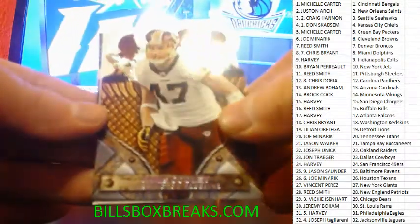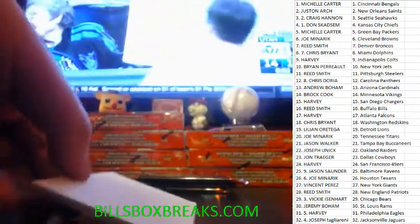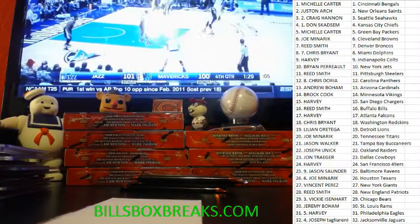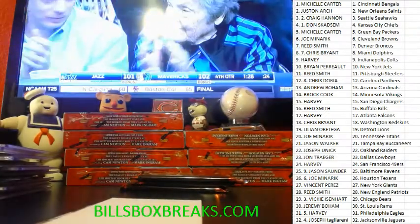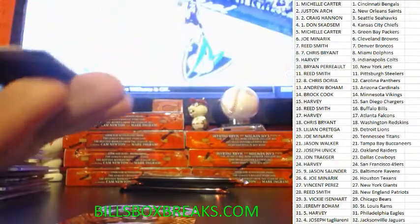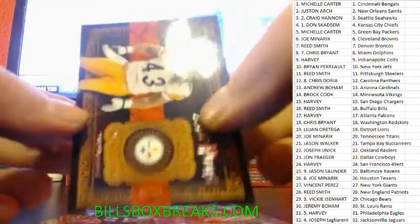All right, we got Chris Cooley. Next auto, there's the Giant, Prince Amukamara. Told you about old Prince there. And that's out of $4.99 for the Giants. And then we got Deacon Jones, Chris Culver, and Troy Polamalu.